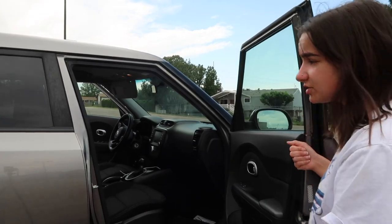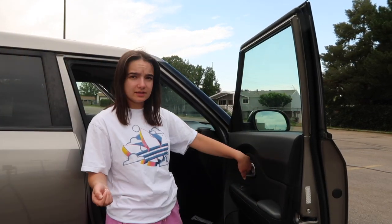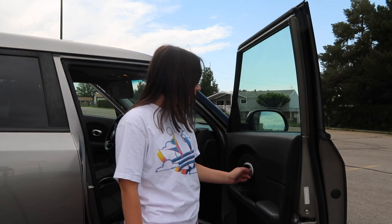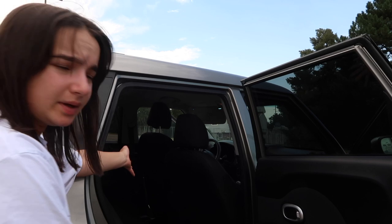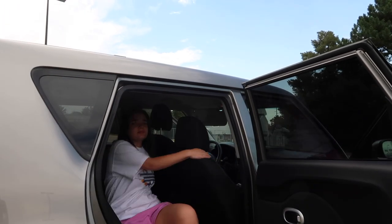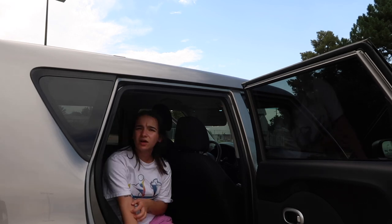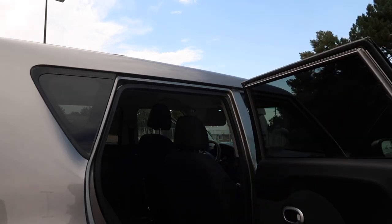Okay, this is the passenger side. There's not really much about it. It's just kind of there. I really like these, they have these O-ring looking, can you see that? And the back seat, look. That's the back seat. She's a box car. I really like the box car. I think it's really cute. She's super clean right now, which I love.